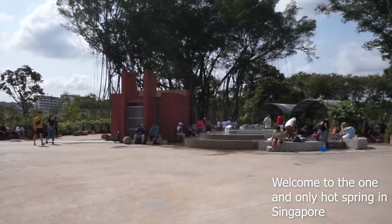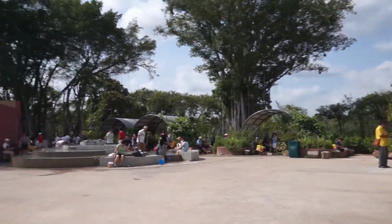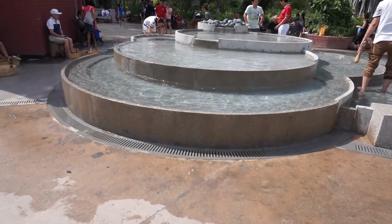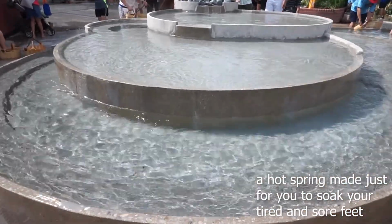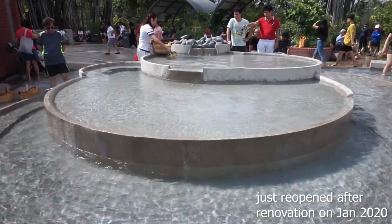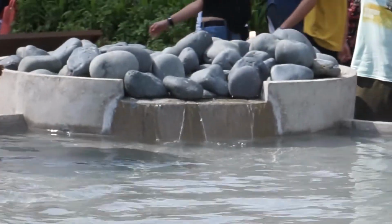And so this is the hot spring, and this is the place where we're going to come to soak our feet in, to have a nice relaxing feet soaking. And you see, look at the water, so beautiful, so nice, so inviting. But you cannot actually soak your feet into this water here, because the water here is actually too hot.